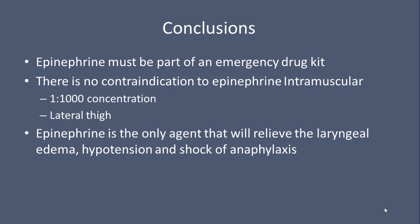Conclusions. Epinephrine must be part of an emergency drug kit. There is no contraindication to intramuscular epinephrine. We want a concentration of at least 1 to 1,000. We want to give our injection in the lateral thigh. Remember, epinephrine is the only agent that will relieve the laryngeal edema, hypotension, and shock of anaphylaxis.